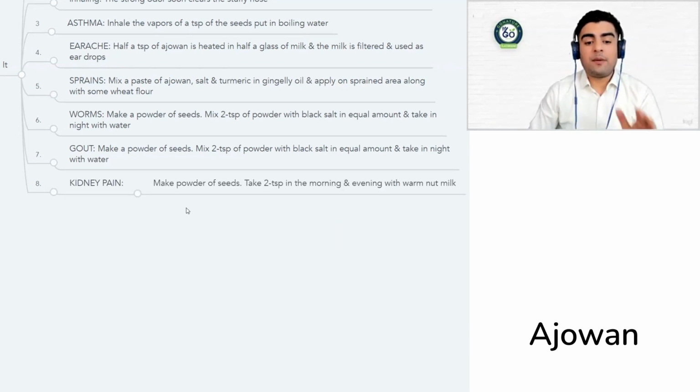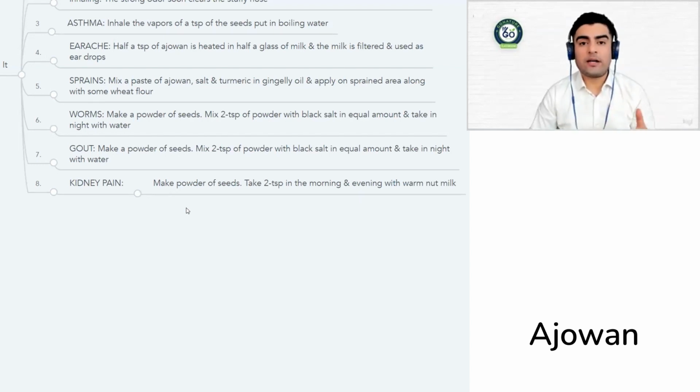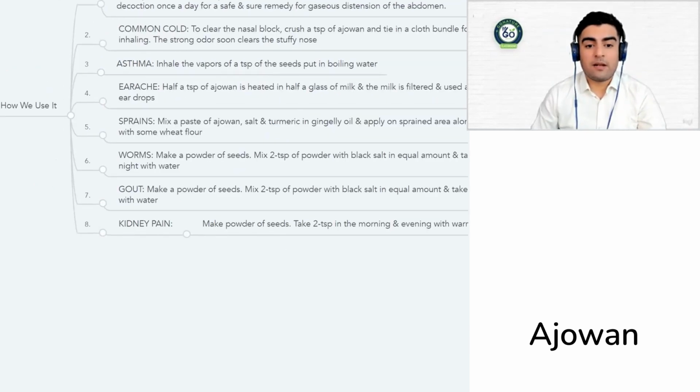In kidney pain, make a powder of seeds. Take 2 spoons in the morning and evening with warm nut milk. Means any nut milk you can take. It can be almonds. It can be cashew nuts. It can be sesame seed milk. So the most preferred one is the almond milk. So these are the areas which can give you a lot of help, right?